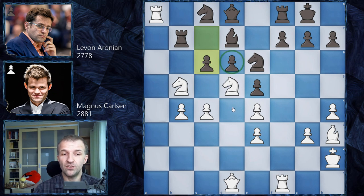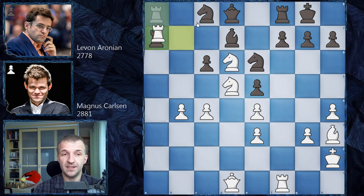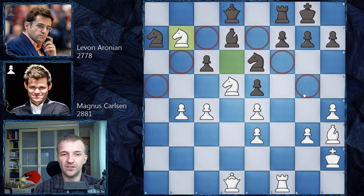However, knight on d6, and now attacking this rook. And rook can go to a7, and yes, can exchange something. However, black would be in huge trouble. For example, knight on b7. And now this queen cannot actually leave the 8th rank because all the squares are controlled by white. This knight is doing a really great job here.